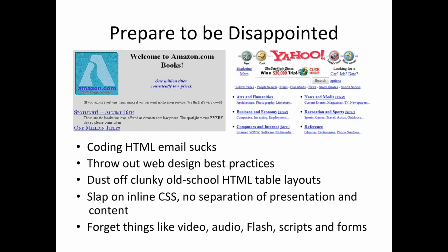So let's talk brass tacks on designing your website. Be prepared to be disappointed. Coding emails sucks. I can't lie about it. It's still not great. As far as we've come in the land of web design, emails are still tough. You have to throw out all your web design best practices, all the cool code that you now know how to do. Just chuck that out the window and get ready to do some HTML tables with some inline CSS.